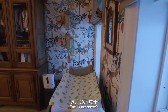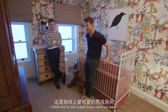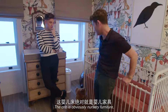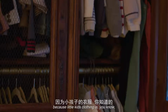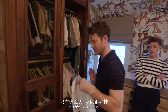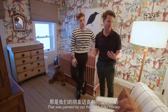This is the domain of little Mr. Oscar Brent Berkus. I love this bedroom. I think this is the cutest boys' room on earth. Both of us don't believe in buying nursery furniture. Like, the crib is obviously nursery furniture, but this beautiful armoire, we actually just had rods put inside because little kids' clothing is, you know, this big. So it's easy. The painting behind Oscar's crib says "Always on the Edge of Somewhere." That was painted by our friend Michael Haney.